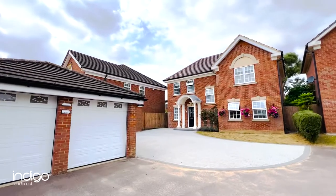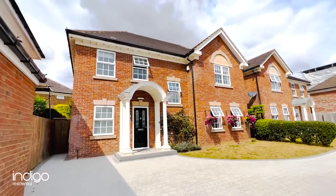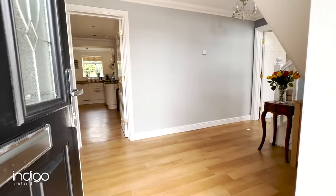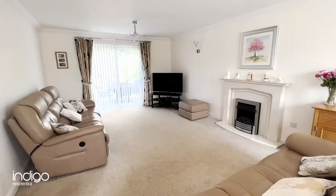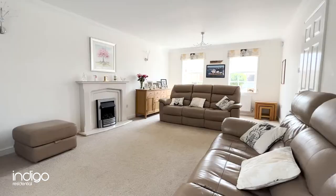Indigo Residential is proud to announce this immaculate detached family home, located in the sought-after area of Barton Hills. Internally, the property comprises an entrance hall and a lounge with feature electric fireplace and doors open into the rear garden.